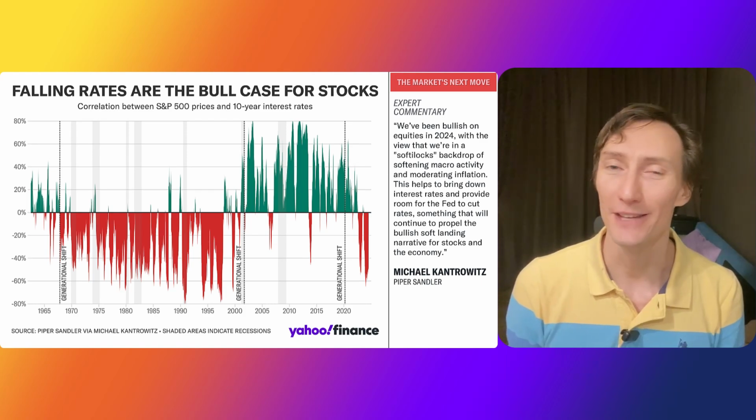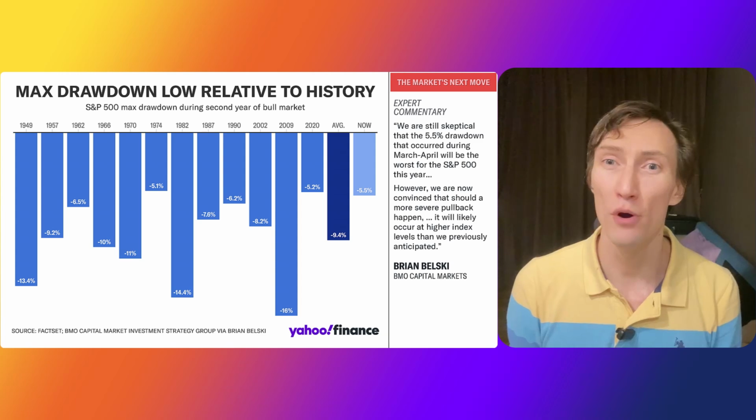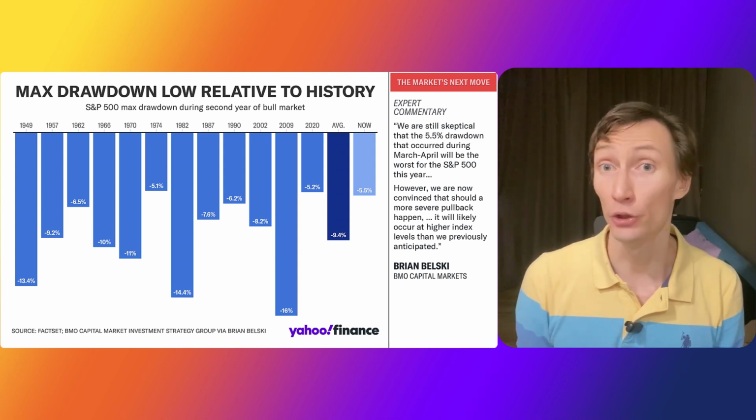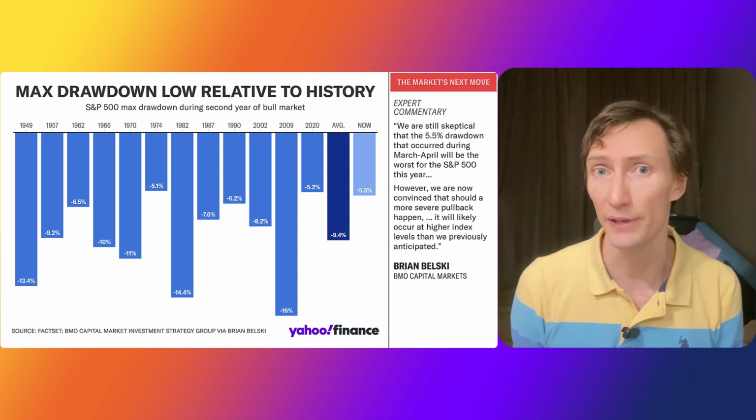Market pullback expectations, chart 29. BMO Capital Markets expects that if a more severe market pullback occurs this year, it will likely happen at higher index levels than previously anticipated.